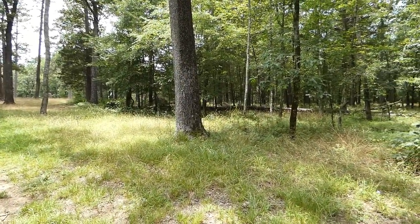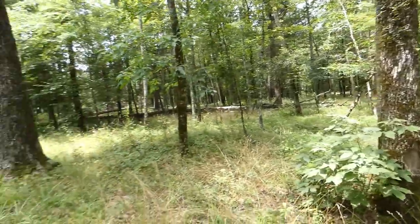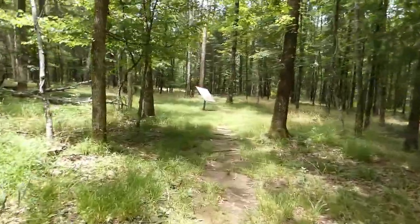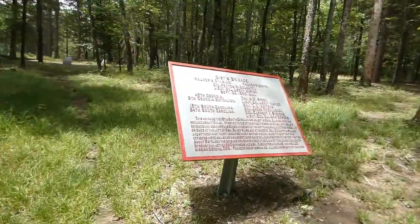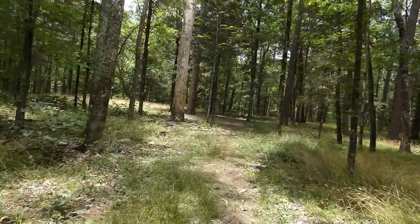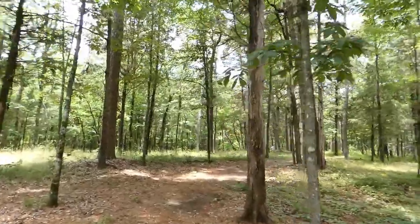Daddy. There's Colquitt. Colonel Helm is over here too. Where's he at? Somewhere over in this area. Yeah, there's Colquitt. This guy had a lot of cannonballs. Colquitt and Helm? Yeah. He's talking about the brigades, baby. And who was in charge of each brigade?